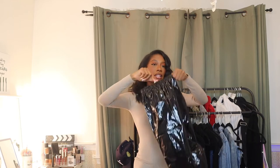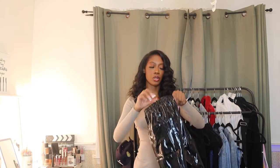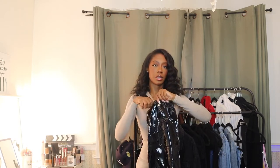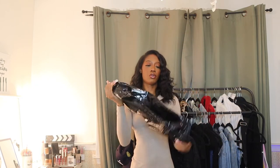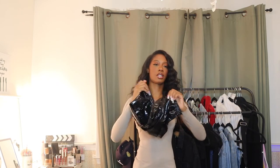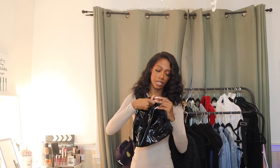Basically, it's an extra long shower cap. Like I told you guys, you just put it on your head. Obviously, I'm not going to do it now, but there's a clip here, and then there's a clip at the top, and then you just bend it over to clip it. I'm not bending it the right way. You just bend it over, and it clips, so that the hair is not down your back. I just thought this was genius.